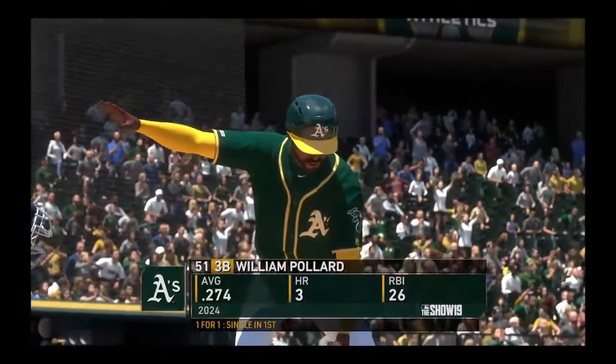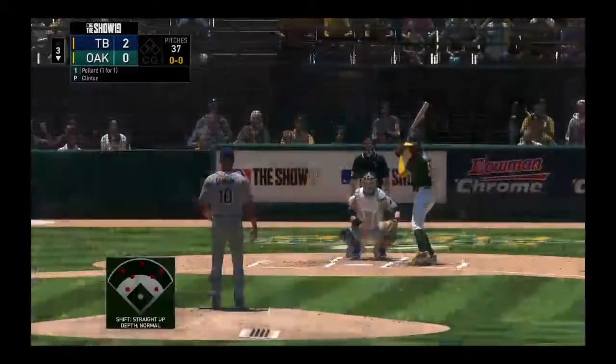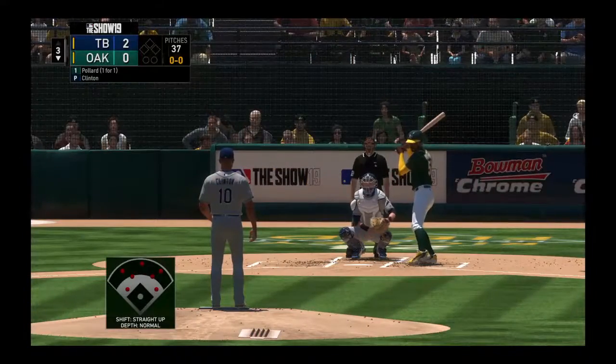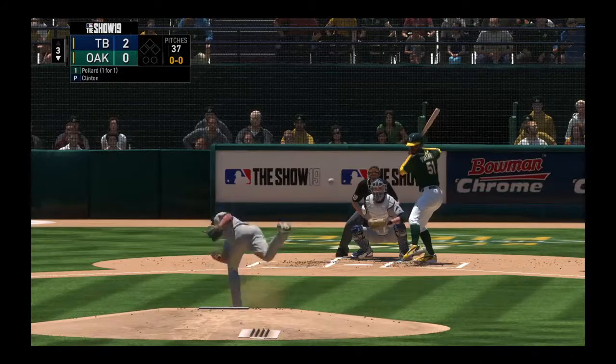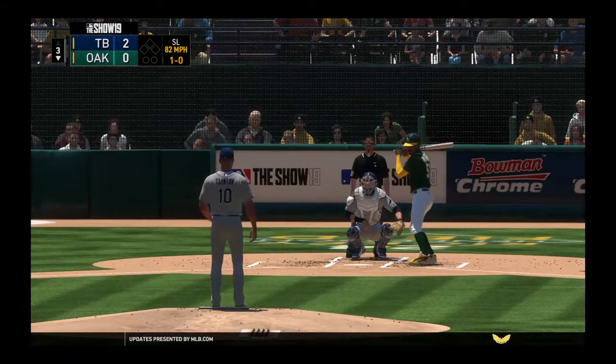Leading off the inning, William Pollard. And they'll need him to get something going here. The third baseman, William Pollard. Here's the pitch. And that's inside for a ball, 1-0.